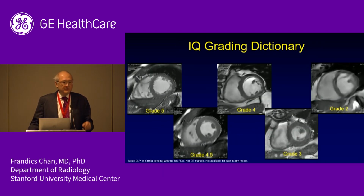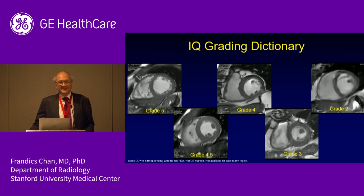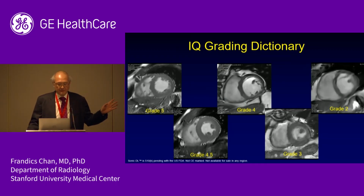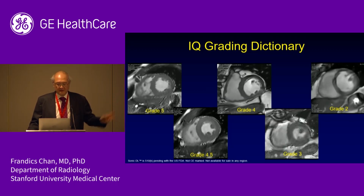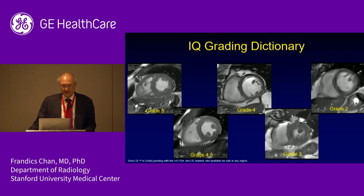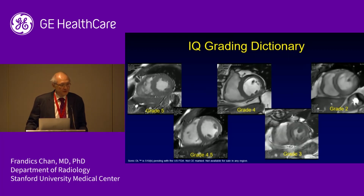All right, the readers are given a dictionary to see how good or bad things are, so they are well standardized. A grade 5 will be the pristine pictures on the left side, while grade 2, which is probably the worst that we have seen in the entire lot, will be toward the right side where you have ghosting and other artifacts.